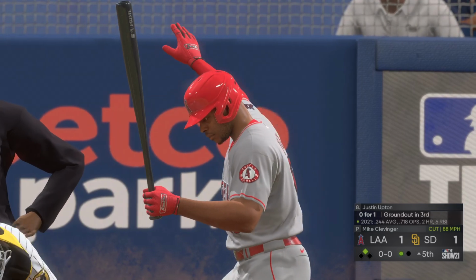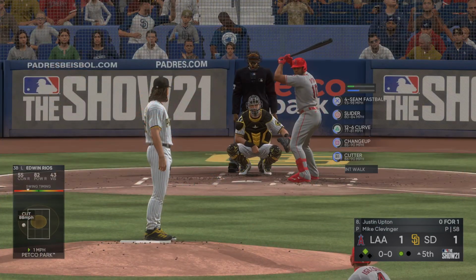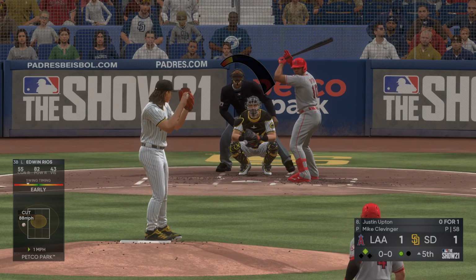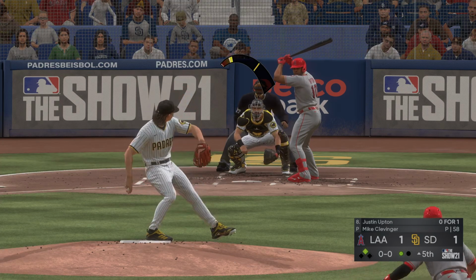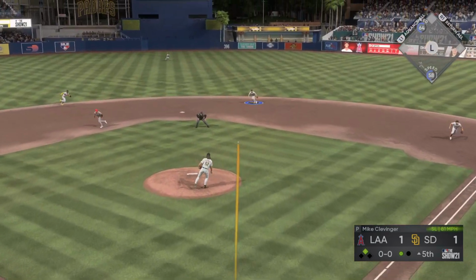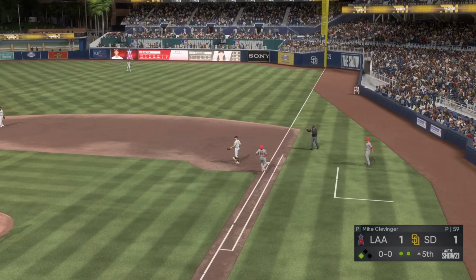Second time tonight now that he's been set down on strikes. And now here is Justin Upton. He bounced out last time up. First pitch on its way to Upton as he rips it on the ground to second. Scooped up. Throw gets him. 2 down.